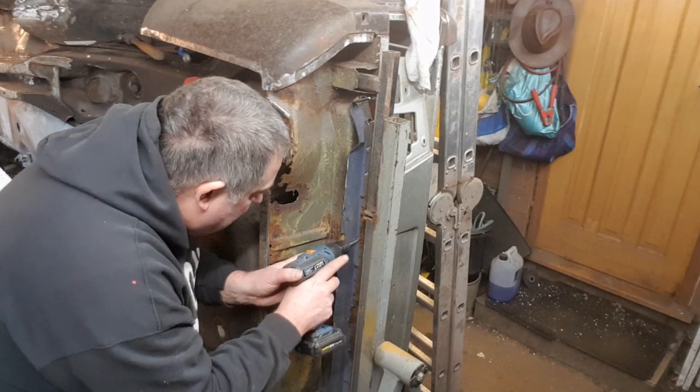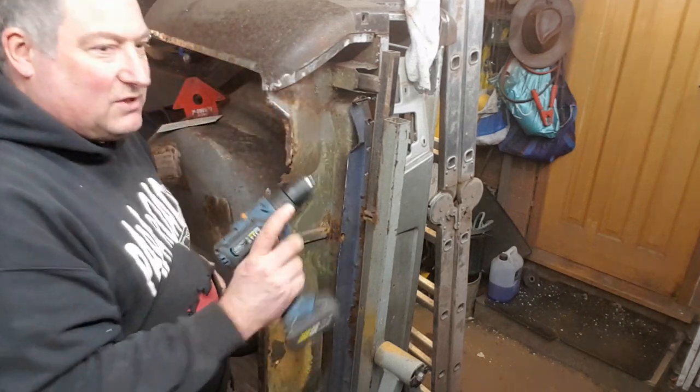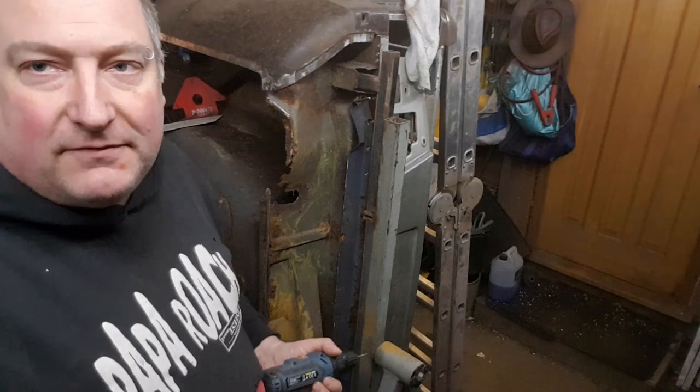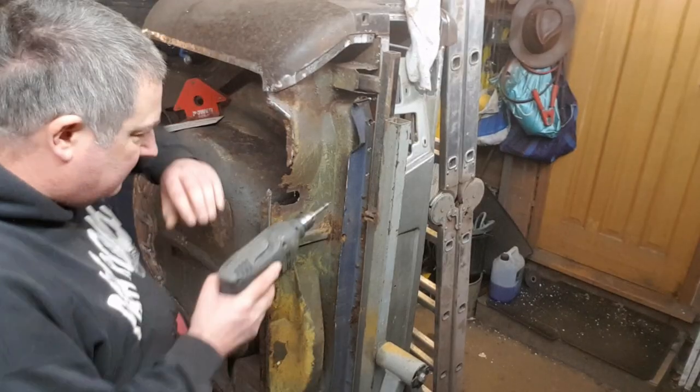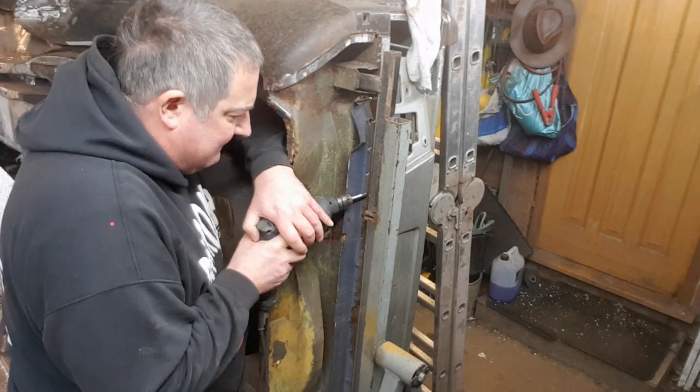Dancing. Knew it'd do that. Right, trying to find another drill bit. Right, I managed to get one that works. So.